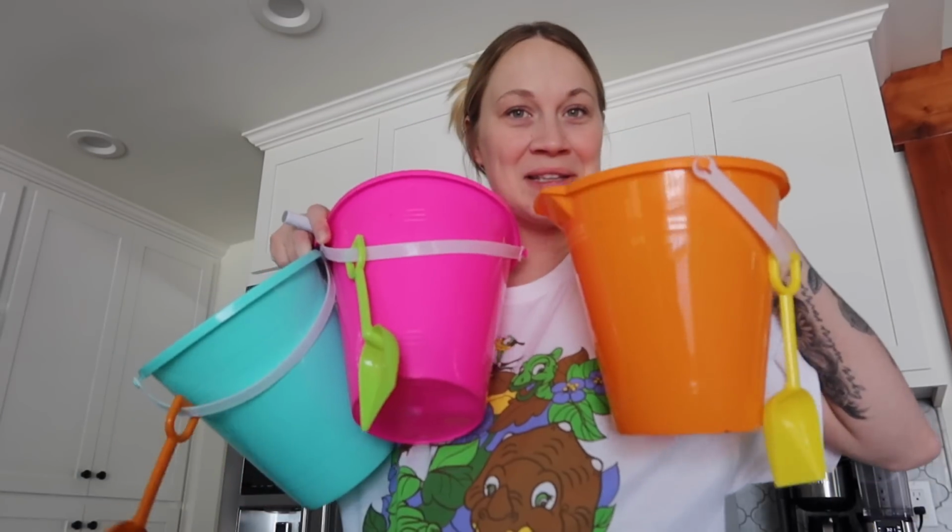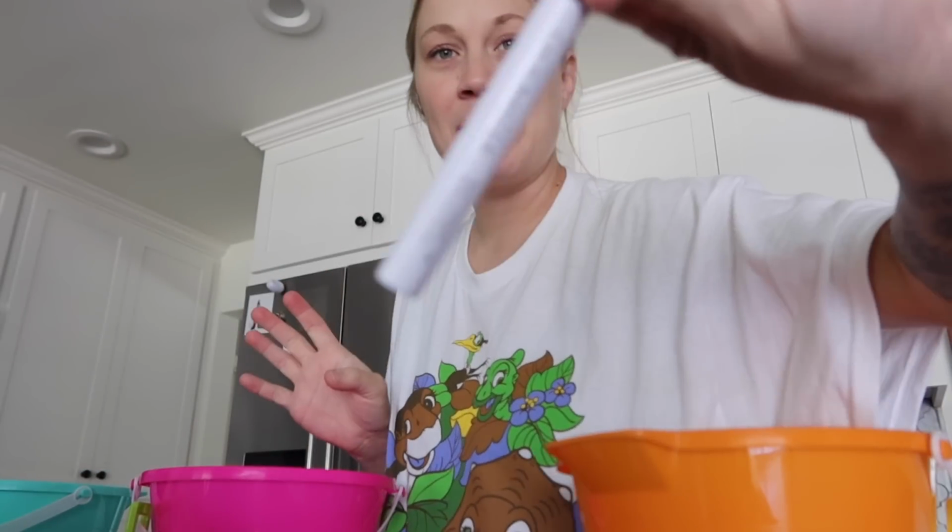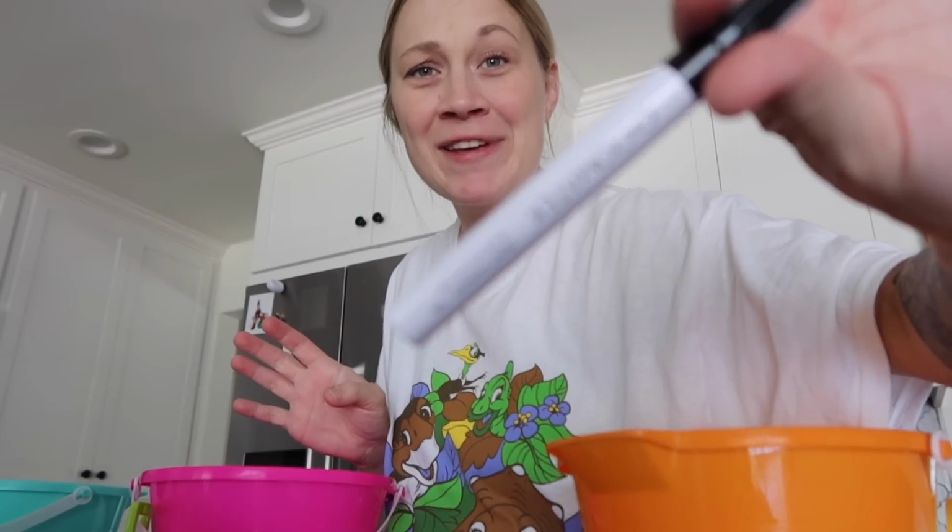So I didn't want to bring their toys that are really nice, so I went to the dollar store and picked up a couple of random things just to bring with us camping. And I'm gonna put together little camping buckets for the kids. So I've got blue, orange, and pink, and then I have these paint pens that I got during COVID, I think, when everyone was into painting rocks. And I'm gonna write their names on each of their buckets and fill them up with a couple of goodies. And everything's from the dollar store, or I think one item is from Five Below. Everything else is from the dollar store.